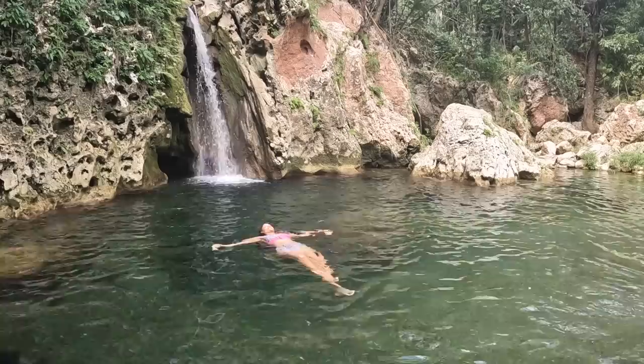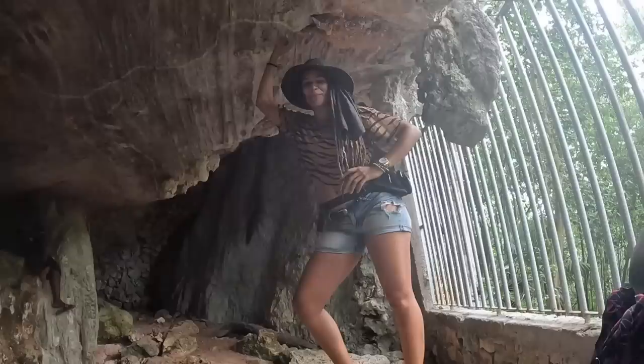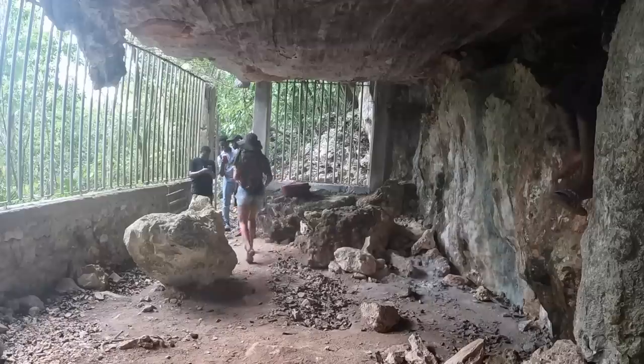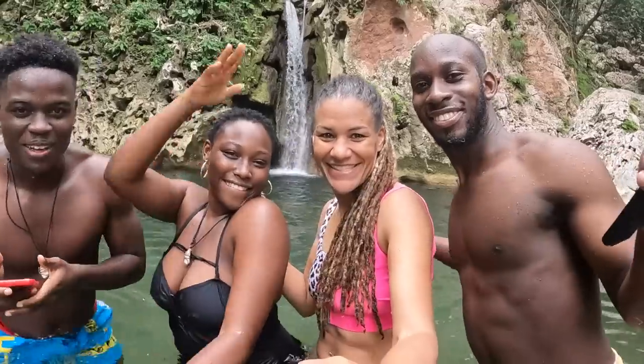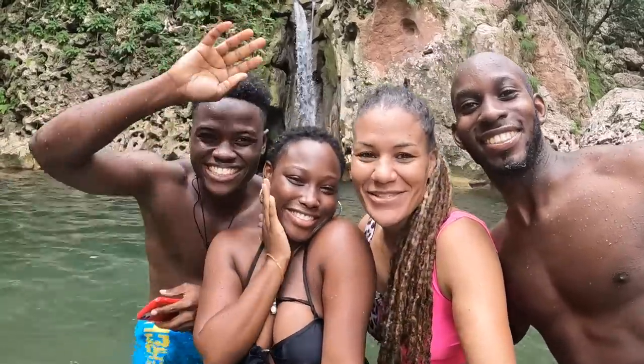Hi, my name is Jessica and I live on a beautiful island called Jamaica. Today we explore the Taino Caves with Taino rock paintings more than 500 years old. This is the crew and this is me about to get dirty.